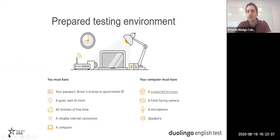Let's move on and talk a little bit about the security and the test environment and the rules. That is very important that the students understand. We have the following process and the following resources as well available on our website before you take the test, so you understand a little bit what you can do and what you cannot do when you take the Duolingo English Test. First of all, you need to have your document of identification, such as a driver's license, passport, or national ID to take the test.